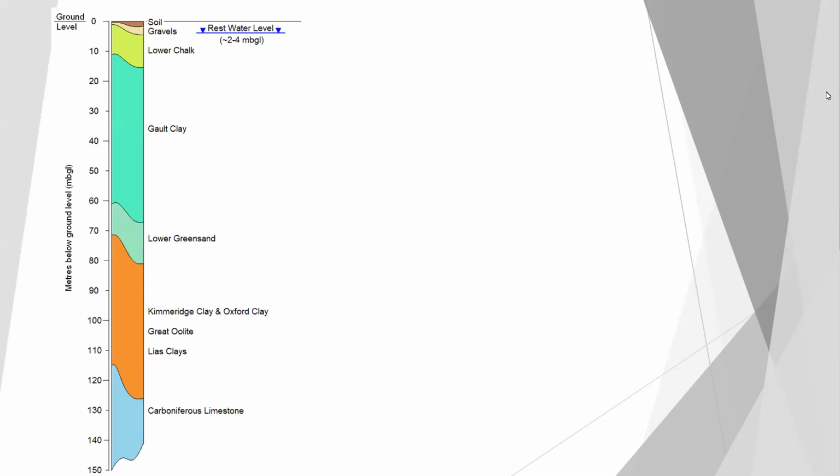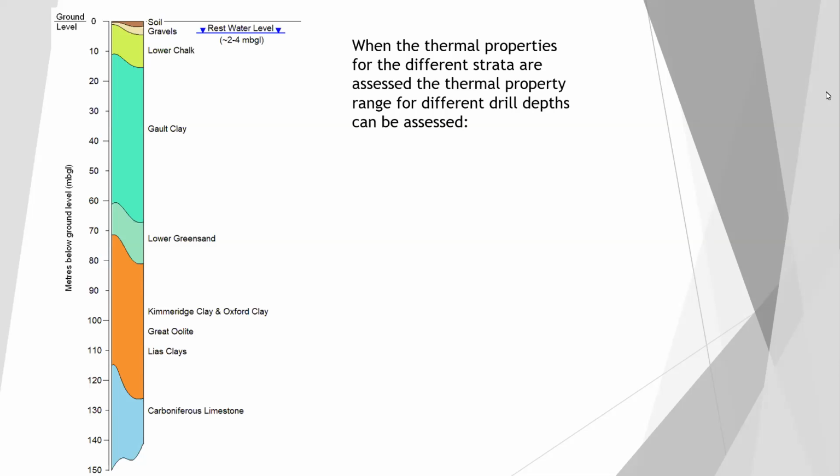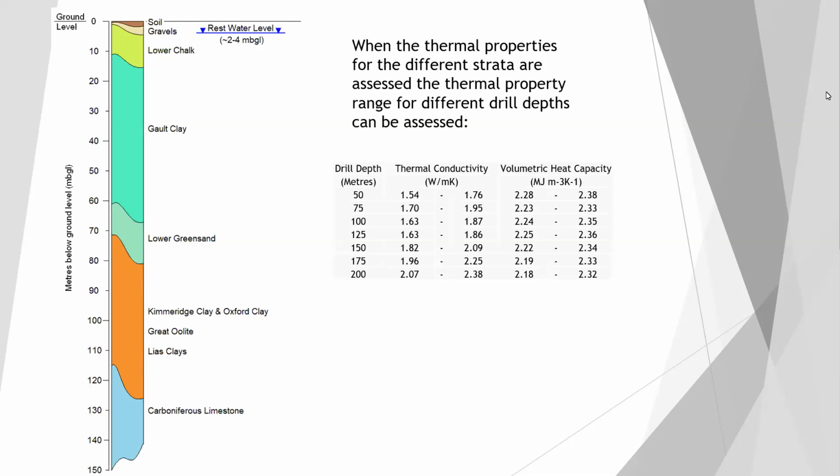We go through the chalk into the Gault, into the Lower Greensand, and then there's a condensed sequence of Kimmeridge Clay, Oxford Clay, Great Oolites, Lias clays, etc. And then we get to an unconformity, and then there's Carboniferous limestone at about 115 to maybe down to 130-odd. So for those, we can then recalculate the thermal properties for each of the strata and assign a range of thermal properties and calculate what they might be, a range for different drill depths.